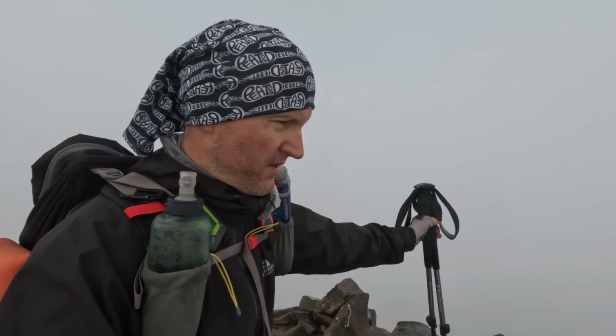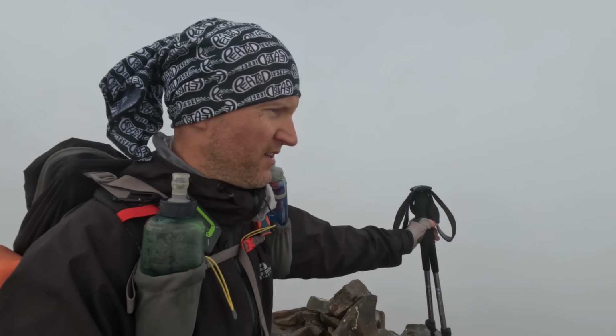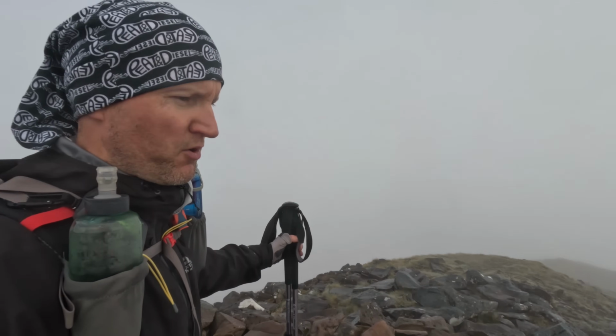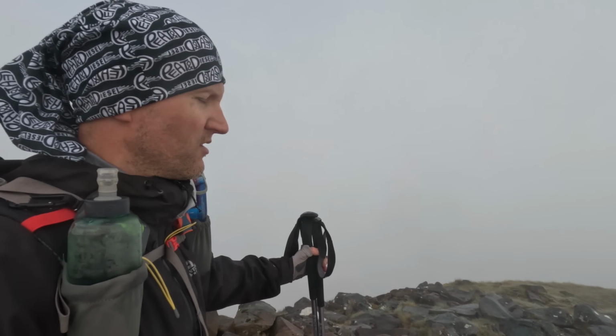Right, that took 15 minutes from campsite to summit, and we're on the top of Sgorr Ruadh. I'll double check the map, but it doesn't look like there's any higher points than this. Cracking views out to Torridon. Do you know what, you can't win them all. We got a cracking day yesterday, so no complaints.